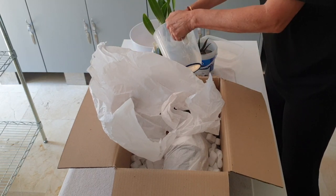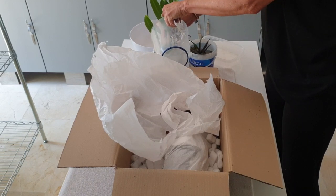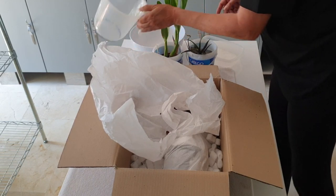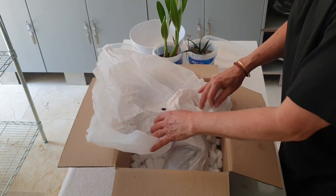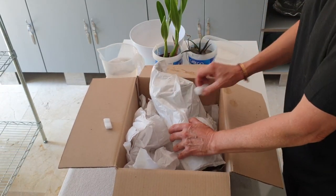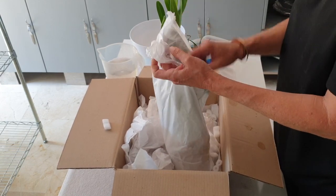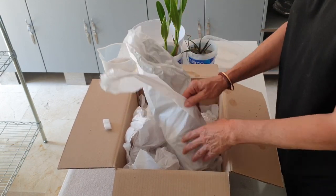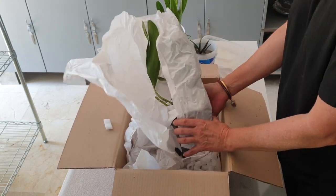I'll get all this into the pots and then we'll have a look at them. So basically the two Encyclias are pretty similar, except one flower is more white and the other more bronze. So I haven't wavered away too much. And they look like quite substantial plants, I must say. As long as they're compact growers, I like the upright growth pattern.